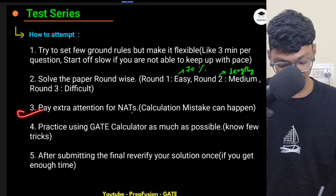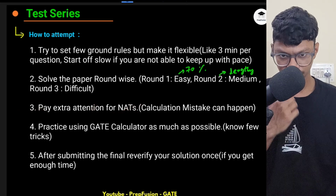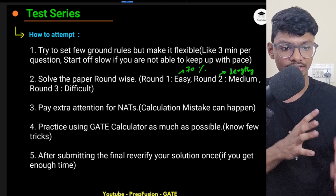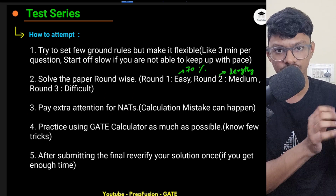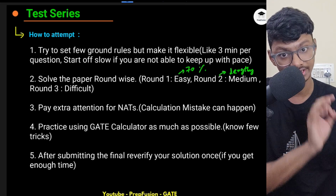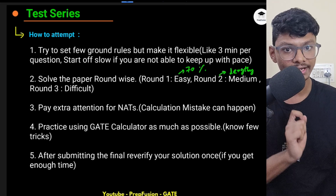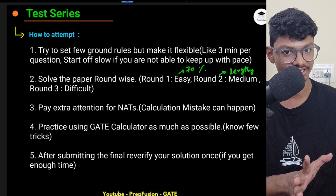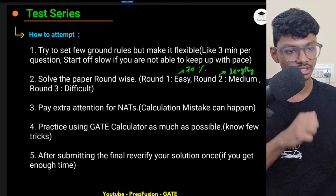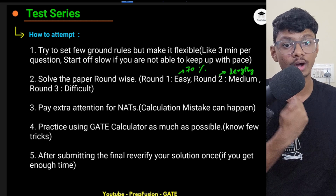Okay, then pay extra attention to NATs and MSQs. In MCQs, generally, you have the options so you can rely on them. Sometimes, even if there is a calculation error and your answer is not matching, you can go back and redo the solution. But in NATs, you don't have any reference. You don't have any option to match.